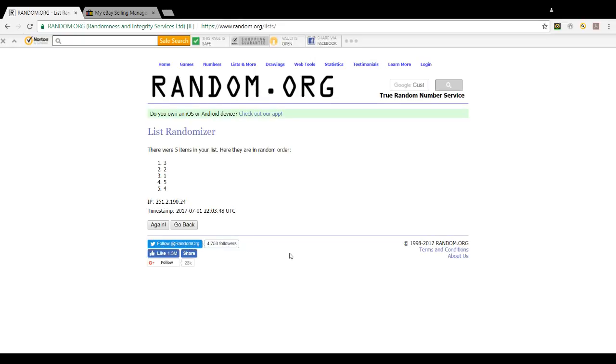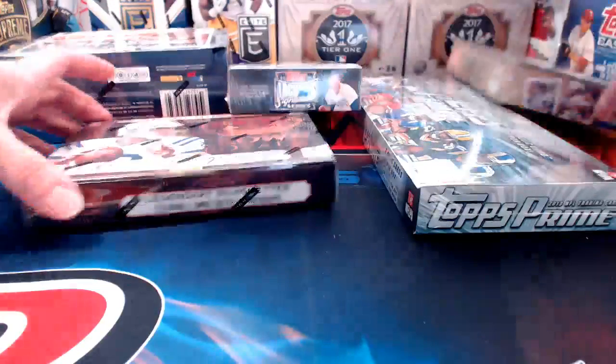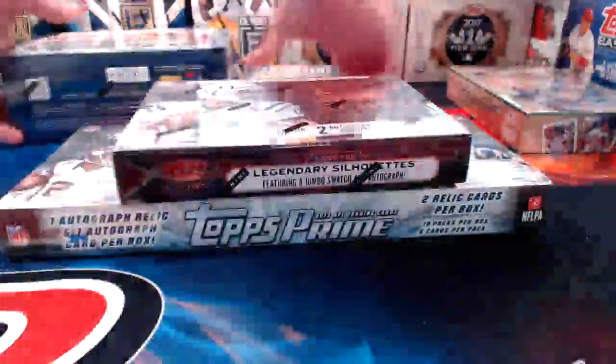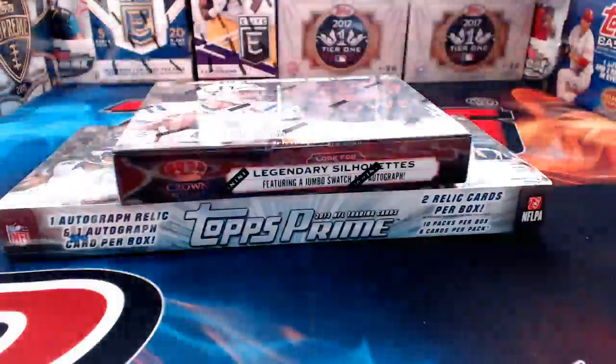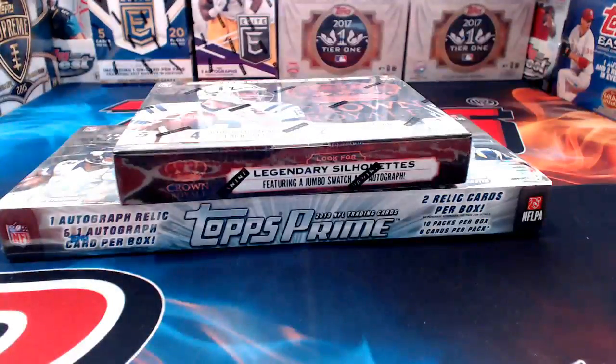All right, so number 3 and number 2 are what have come up here. Number 3 and number 2 are what we're going to open up. So number 3 was what? Number 3 is Topps Prime Football. Number 2 is Crown Royal Football. All right, so we didn't get any basketball and any baseball out of that. But that's okay, because I'm going to give you some options.